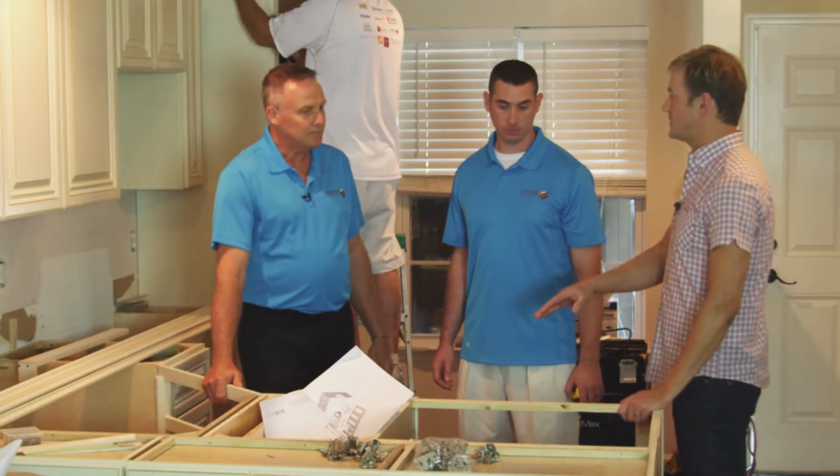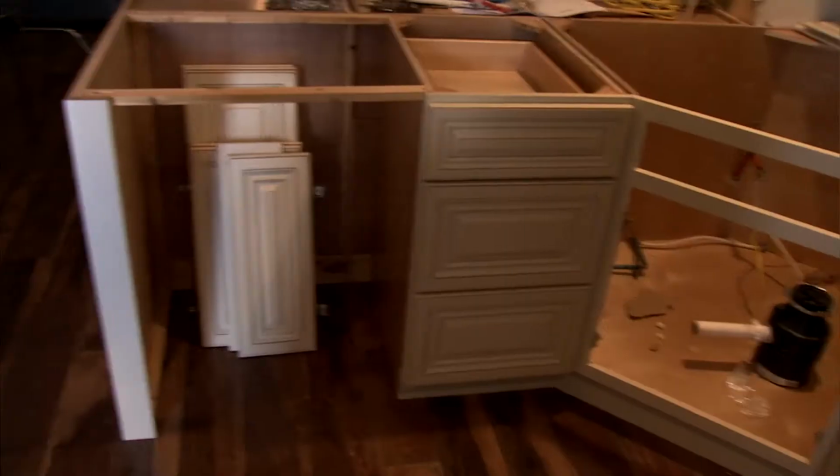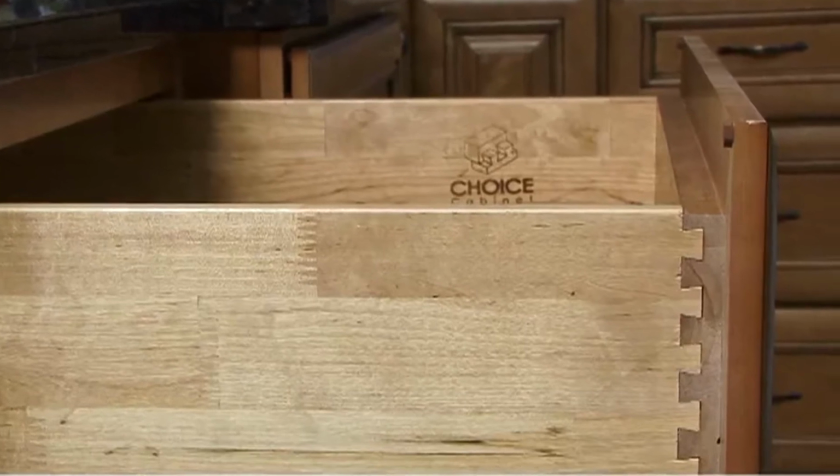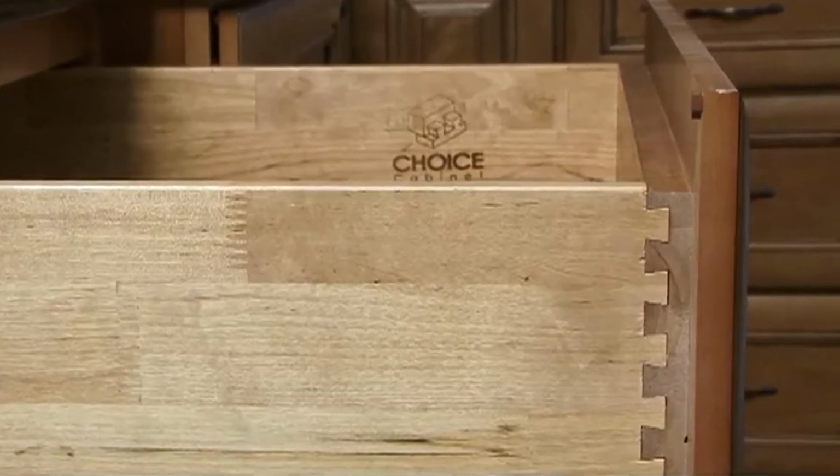Tell me about some of the features on these. The drawers all come standard with soft close. So when you try to close the drawers, the glides provide a cushioned close. Even the doors come with soft close. The dovetailed drawer boxes provide a nice fit in terms of the construction instead of being glued or stapled.